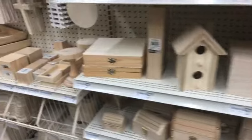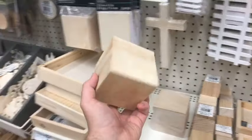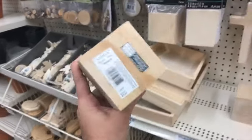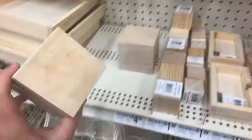And what are some other things? Okay, let's talk about these. I love these cubes just because you can add something so different to each side, and especially for the kitchen, I think we should pick at least one of these up because I love those cubes. You can add pictures to it, super easy.